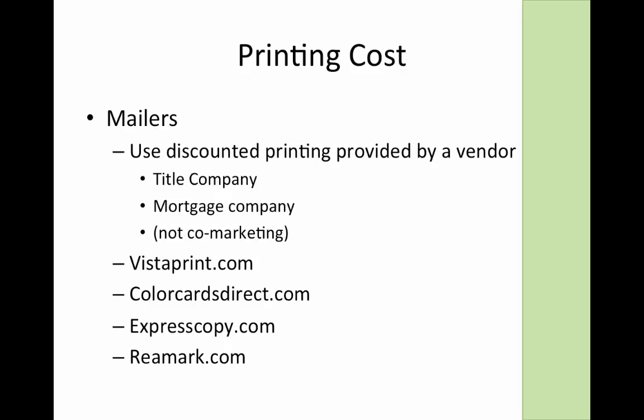You can also find additional discounted printing on Vistaprint.com, ColorCards Direct, or ExpressCopy.com. And there's also a website called Reamark that also offers a discounted printing service with templates already directed to real estate brokers.